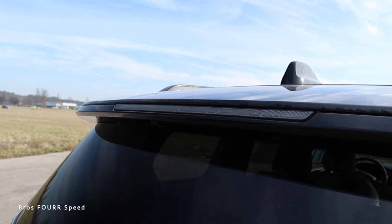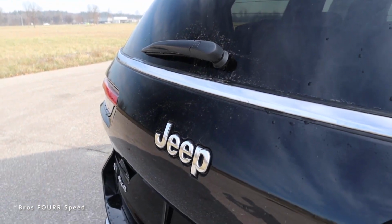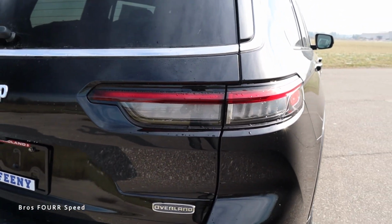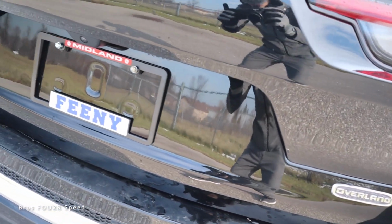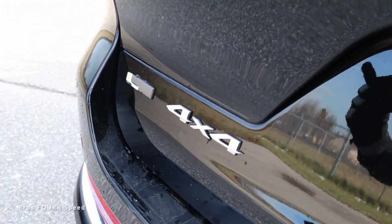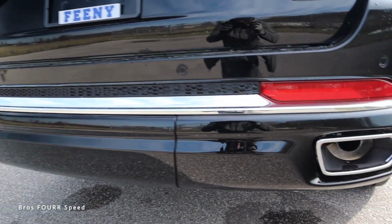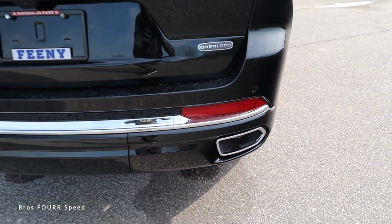You can also see an integrated 3rd brake light up on top as well as your windshield wiper below that. Jeep is written out in chrome, and then we get a nice set of LED taillights. They're sunken into the bodywork just like we saw the headlights. We have the Overland badge on the far right with some nice body molding, camera right in the center with 4x4 and L over on the left, and then there's more chrome trim all throughout the rear bumper. It's all finished in body color with your parking sensors, and I love the chrome trim surround you're going to get for the dual exhaust.